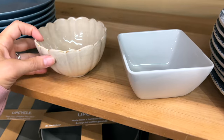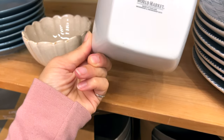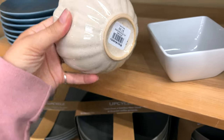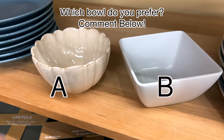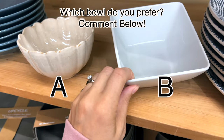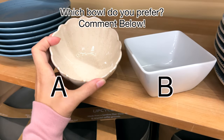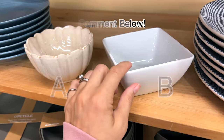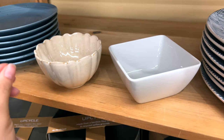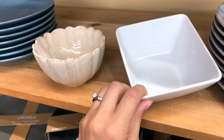All right, I have a question. Two little serving bowls here, $4.99, $7.99. But which one do you guys like the style of better? Especially if you were serving a bunch of little things. I don't know if just white would look better. I think this one's really cute, but overall maybe the white one's just a cleaner aesthetic for serving the little side dishes in, or even for cereal or whatever.